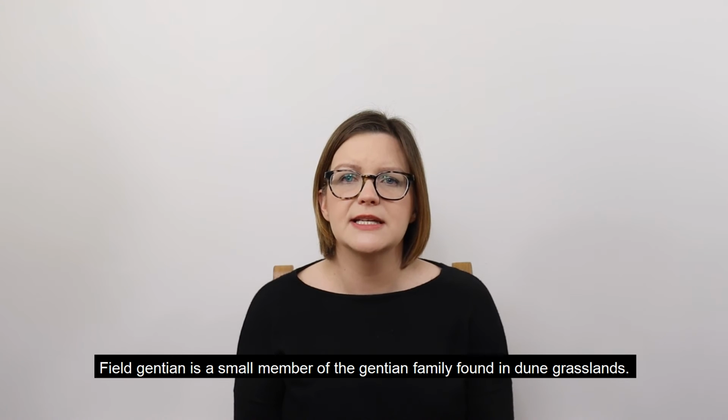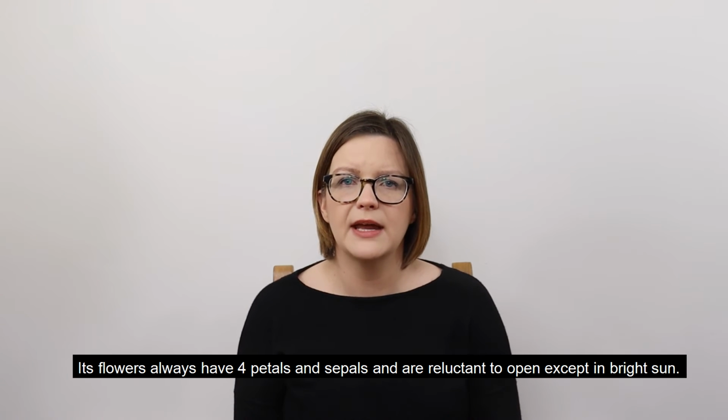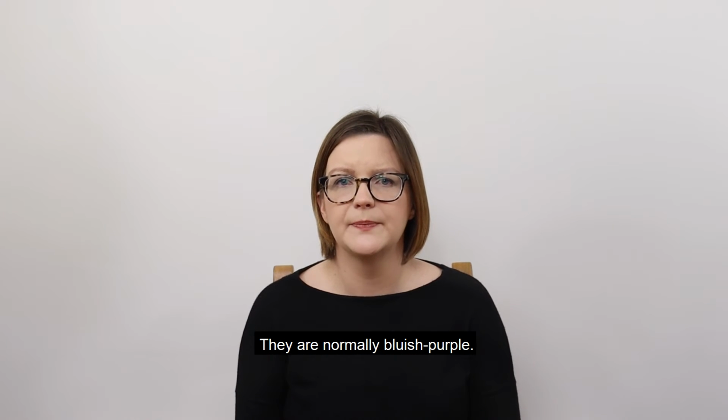Field gentian is a small member of the gentian family found in dune grasslands. Its flowers always have 4 petals and sepals and are reluctant to open except in bright sun. They are normally bluish purple.